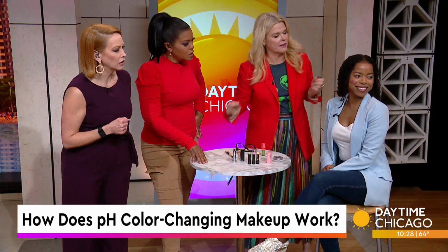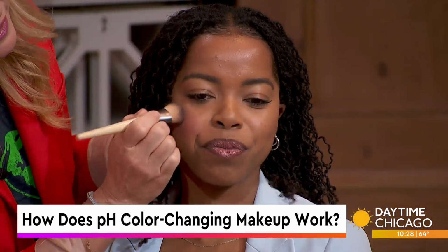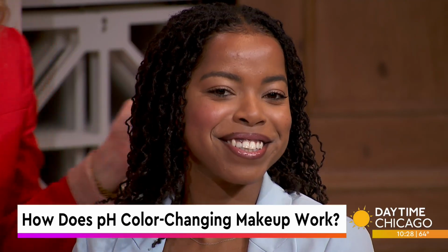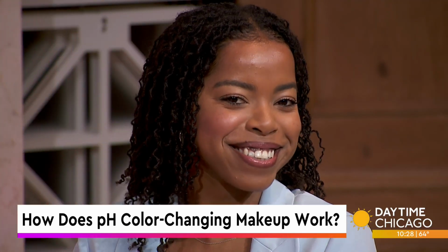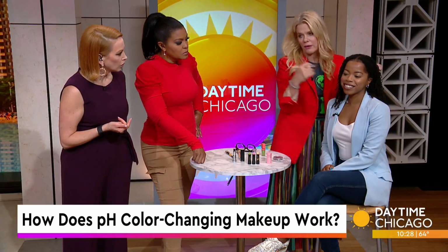Oh, look at that. That's a pretty color on you. Isn't it? When you're looking for these products, look for ones that have a really great payoff. And definitely test it on your hand beforehand, so you like the color. You can't go wrong with the color because it's matching your pH. Everybody is kind of a universal berry in some shade.